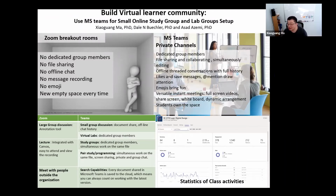And you also have statistics. It will tell you which group is active, which group is not. So you can find the least active group and go see what's wrong. Is there anything wrong with that? Are people not active just because they're freeloaders, or because they have offline meetings, whatever you can see, right? It gives you some statistics, a heat map, so you can understand how active students are. From Zoom, you have no idea. So that's why we use Microsoft Teams. I can show you more detail when we have the breakout room.